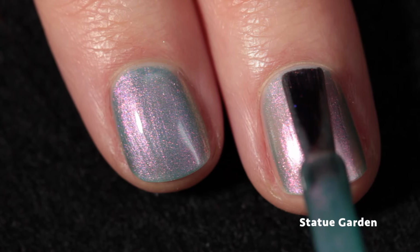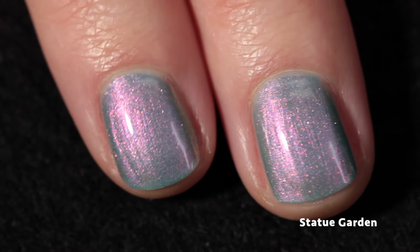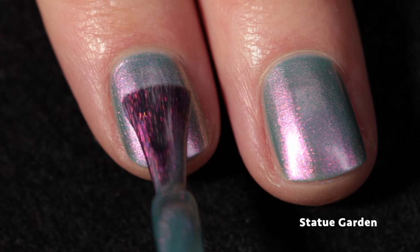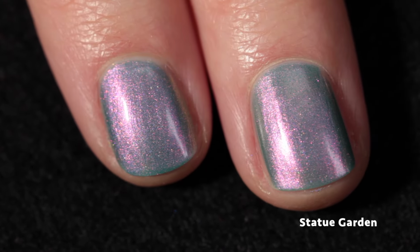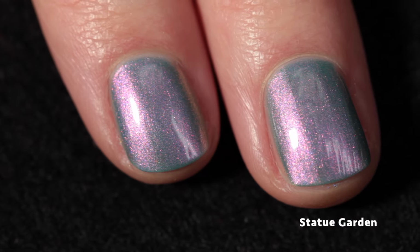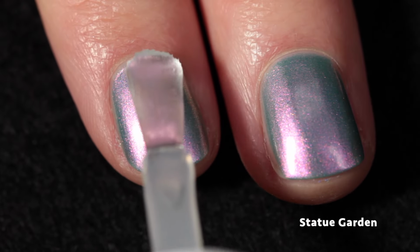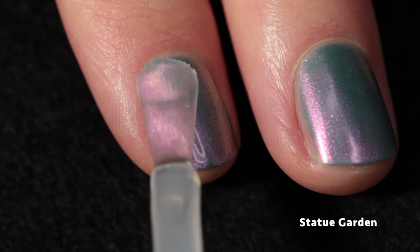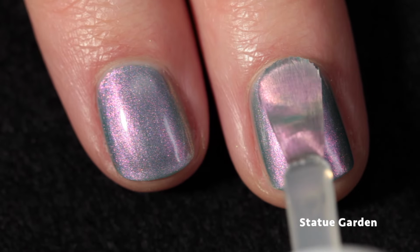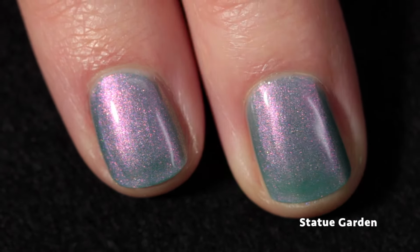It is beautiful, very shifty, has a fantastic formula, and the name Statue Garden just works so well with this polish, in my opinion. It's got that sort of antique-y vintage vibe that I mentioned, so just a phenomenal polish overall, and I decided to show it in three coats, though I personally would leave it at two if I were just wearing this and not swatching it. This is another one that dries down just a tiny bit more dull than I think it should be, so top coat will just enhance everything, and none of these polishes are difficult to remove, and none of them caused any staining whatsoever.